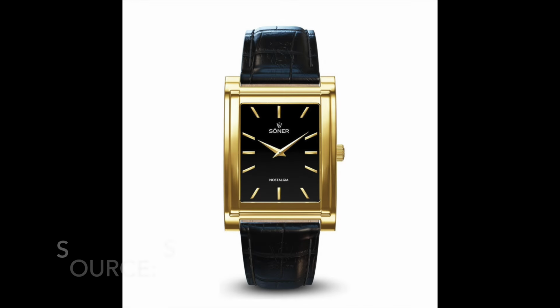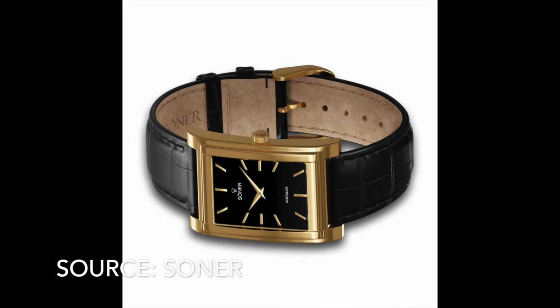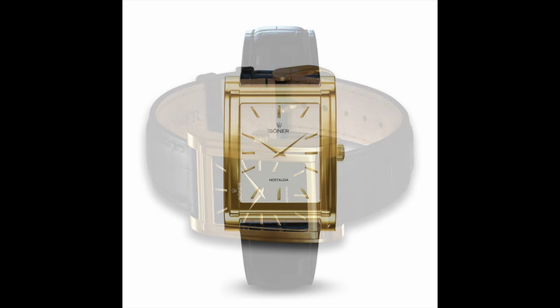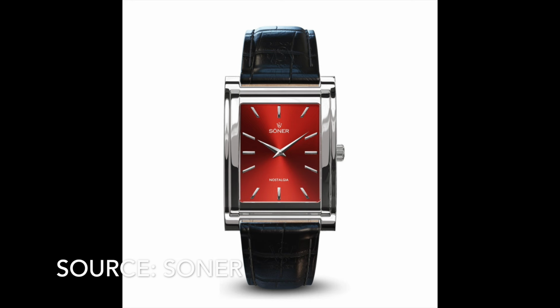It's rare that a watch company focuses solely on dress watches, and even rarer that a watch company focuses on rectangular dress watches, but that's exactly what Swedish microbrand Sonna is all about. The Nostalgia is Sonna's quartz rectangular dress watch, and it comes in a variety of models, including a couple of gold-plated variants and stainless steel variants with multiple dial colour options.